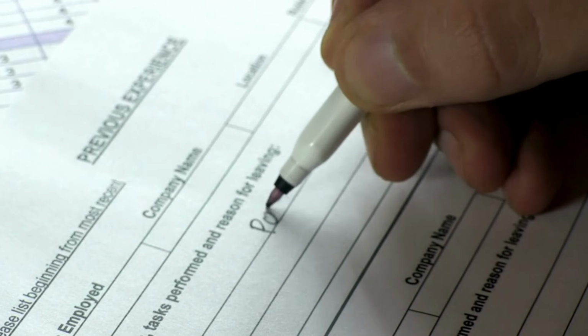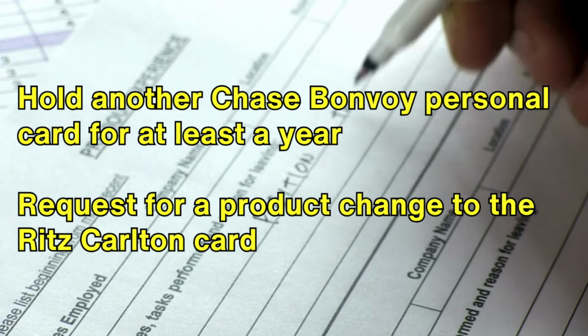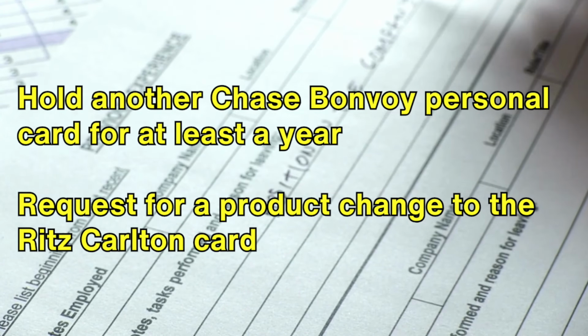While this card currently isn't open to new applicants, you can still get it by having another personal Chase Bonvoy card for at least a year, so either the Bold or the Boundless, and then product changing to the Ritz-Carlton card. You also need at least a $10,000 credit limit on your personal Bonvoy card, which you can obtain if you don't have it already by asking Chase to simply increase it or by moving credit from one of your other Chase personal cards. Who knows how long this backdoor option will be available for, so if you can get a lot of value from these very generous guest privileges, then you want to seriously consider the Ritz-Carlton card.